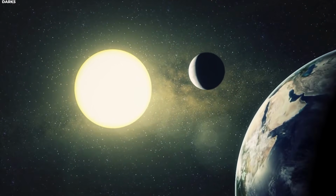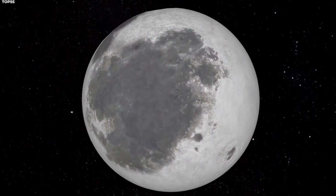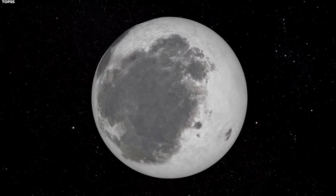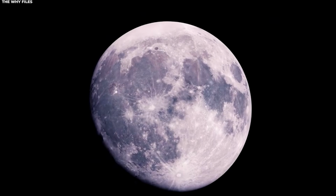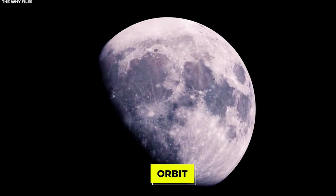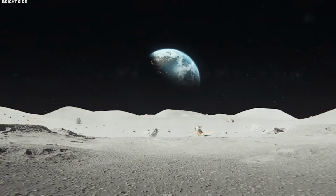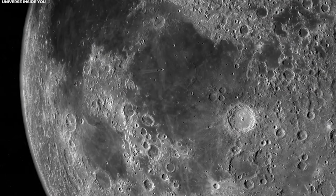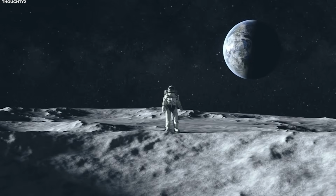Well, the anomalies multiply when you look at how our neighbor moves. The moon is tidally locked to Earth, meaning it takes the exact same time to spin on its axis as it does to complete one orbit around us. This flawless synchronization creates a strange reality where humanity has only ever seen one side of the moon. The far side remains hidden from view, wrapped in mystery.